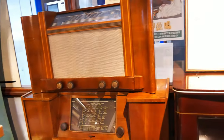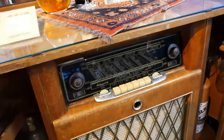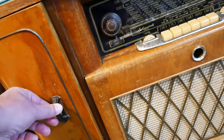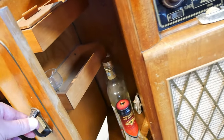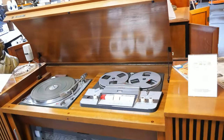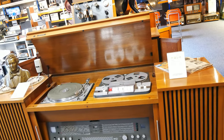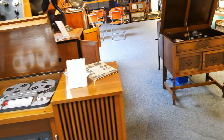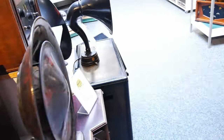Of course, after you listen to your favorite tune, you open the door and there's your favorite booze. My God, this thing, I mean, houses were small in those days, and a machine like this takes half the room. Unbelievable.